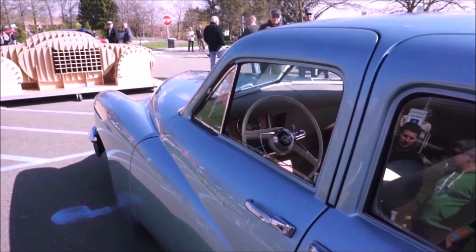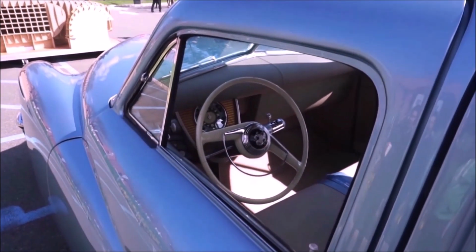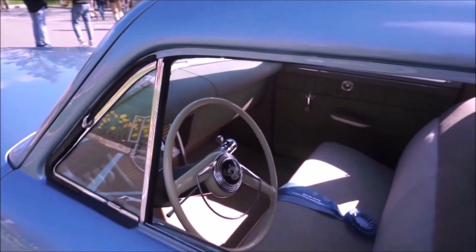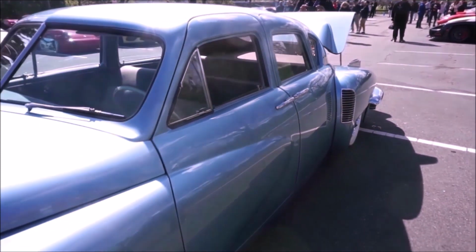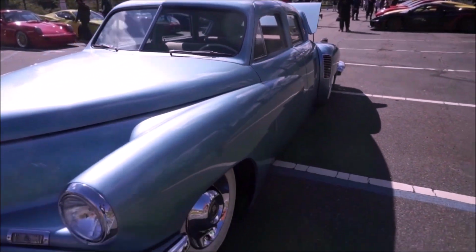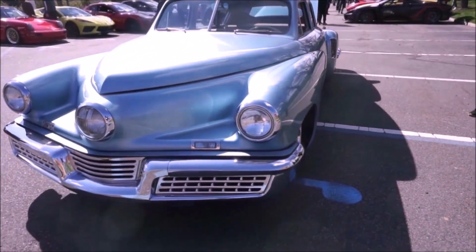Now, how it was ahead of its time besides those is it had a lot of safety features. So it actually had a padded dash, seat belts, a pop-out shatterproof windshield for safety. Now Tucker also thought of other innovations here.